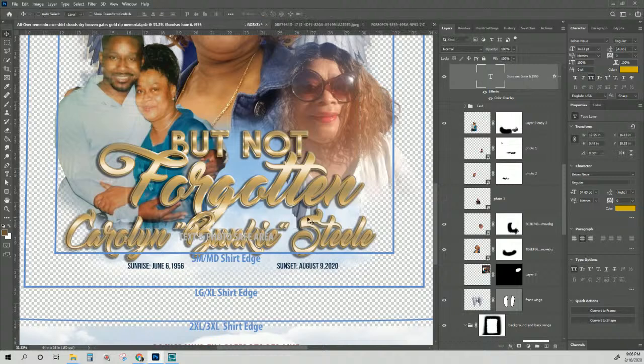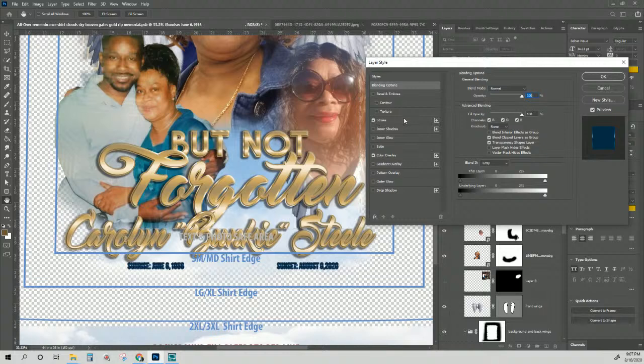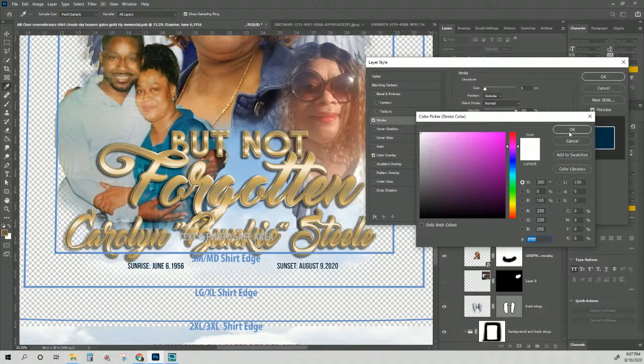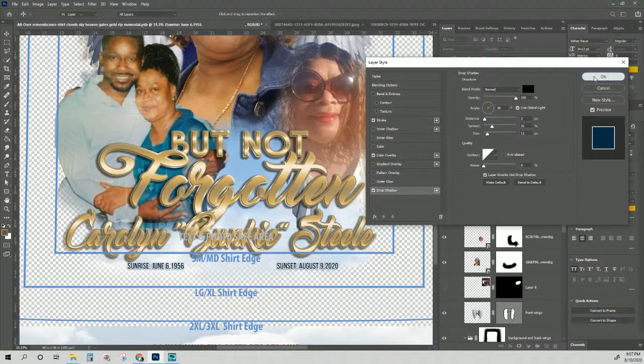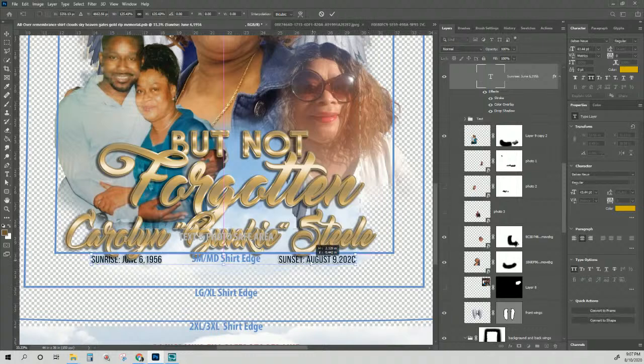And let's say we want to make this a little more substantial. So I'll double click on the FX. Let's give it a stroke of white. Instead of a gradient, we'll do a color. And then let's do a little bit of a drop shadow here. That way it makes the text stand out just a little bit. All right, and we can decide if we want these dates to be a little bit bigger.